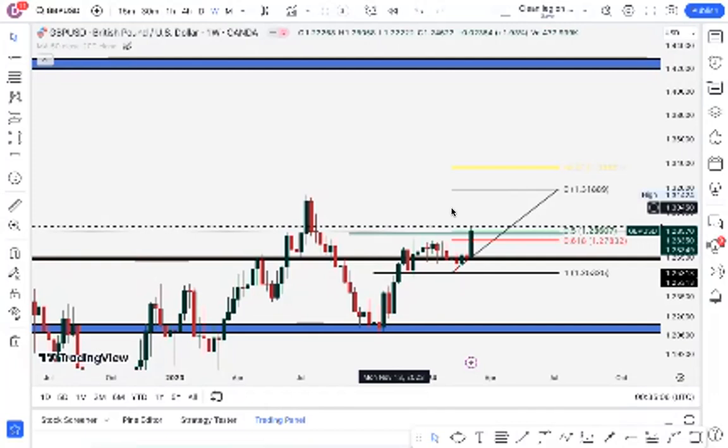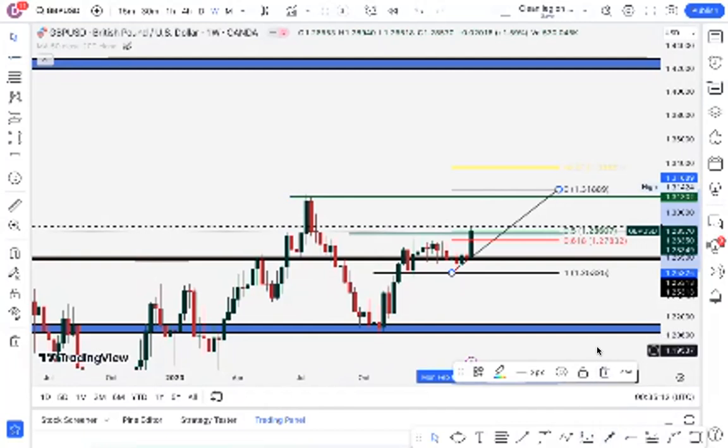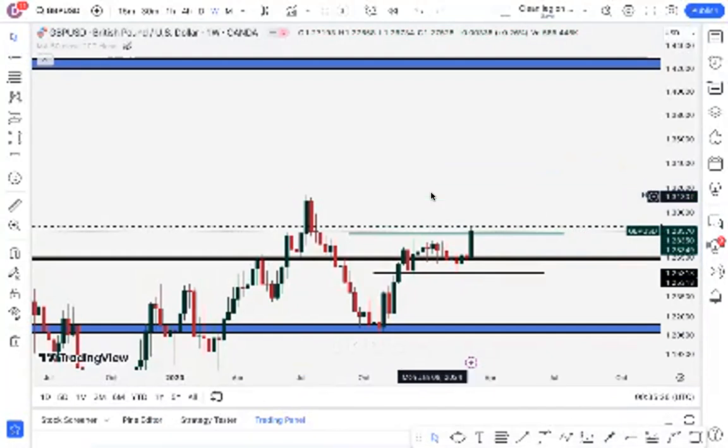I need to see something that looks like this. We need to rally into the highs of 1.31424. Then I scroll down to my daily time frame to look for buying opportunities, that is if this market chooses to reverse to the upside.